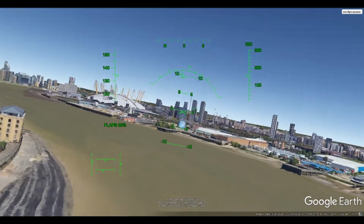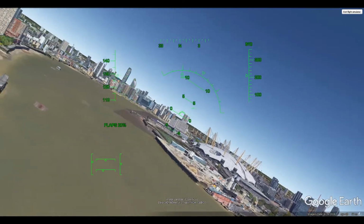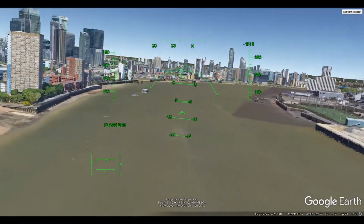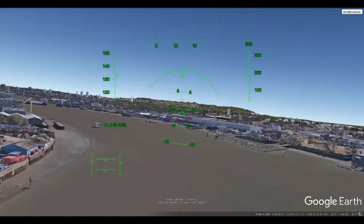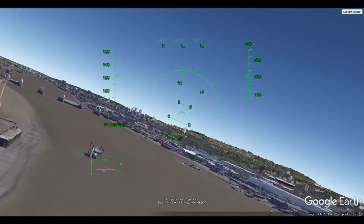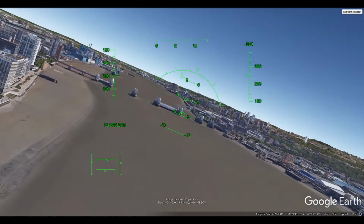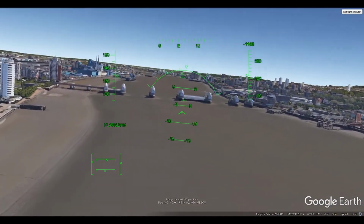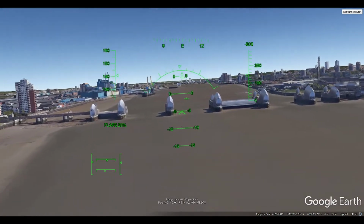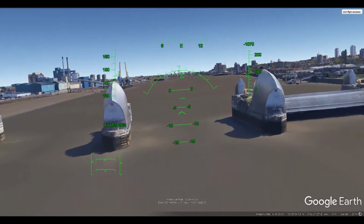And there we have it, the O2, massive arena. Saw Prince there live. Great place. And as we come up to the Thames Barrier, London's flood protection since 1984, we're going to pull up and make a turn to the left and come into land at London City Airport. And again, got to go through the barrier, haven't you? There's London City.